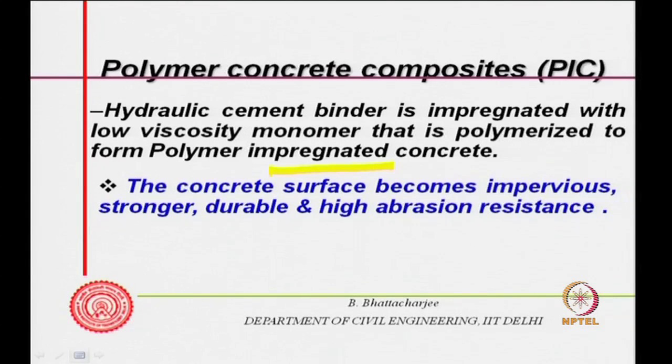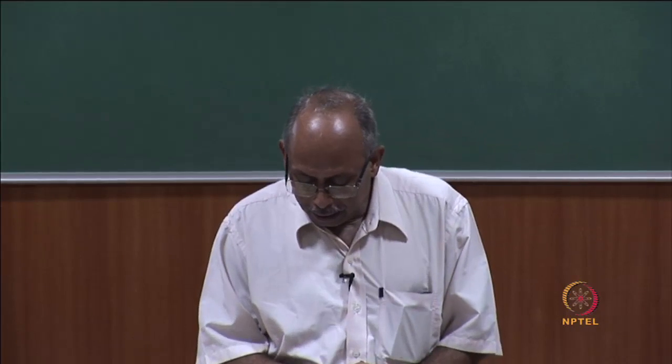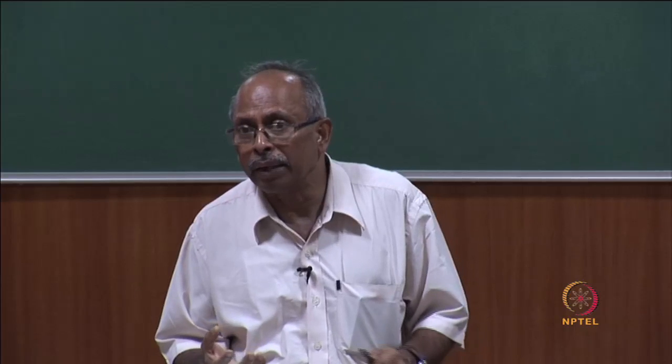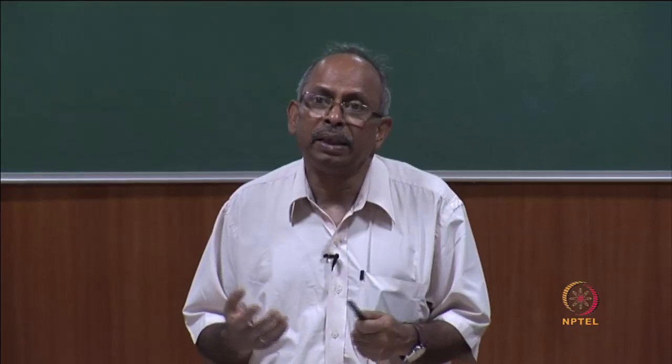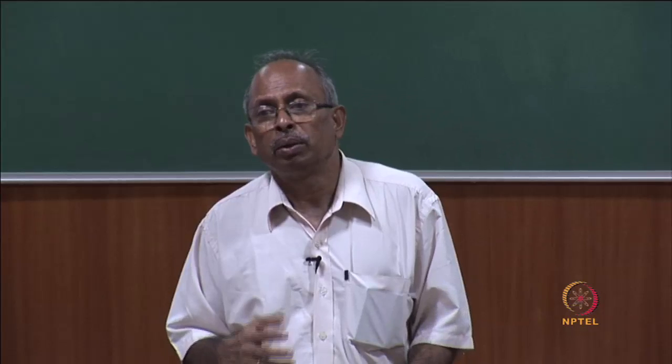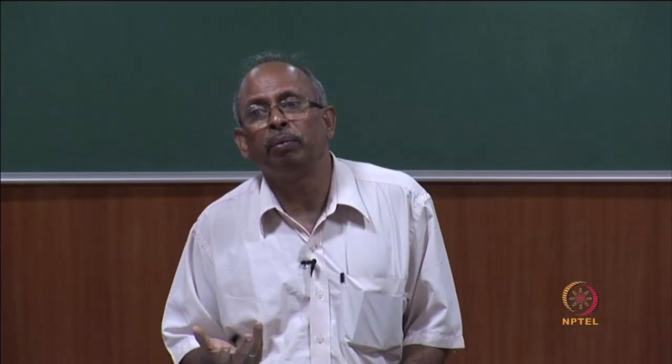The concrete surface becomes impervious, stronger, durable, and has high abrasion resistance. The durability is very good. The strength improvement ratio can be as good as 2 in this kind of material when tested in laboratory cylinders, right? And it is successfully used in bridge deck wearing coat. Because the wearing coat tends to get damaged and distressed because of abrasion from the wheels and so on. So after some years, you have to put on another wearing coat.